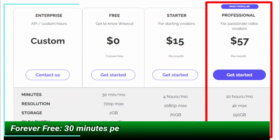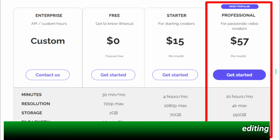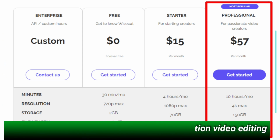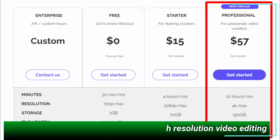Pricing. Forever free. 30 minutes per month of low-resolution video editing. Starter. 4 hours per month of medium-resolution video editing. Professional. 10 hours per month of high-resolution video editing.